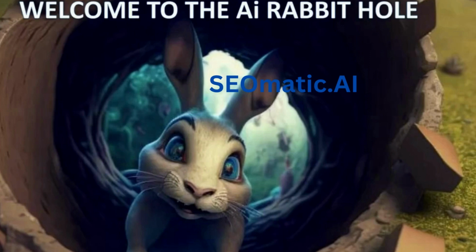Overall, Somatic AI is a comprehensive SEO automation tool that helps marketers to optimize their website for better search engine rankings. Its powerful suite of tools covers all aspects of SEO, from keyword research to on-page optimization and backlink analysis, and provides valuable insights into website performance.